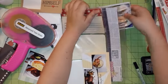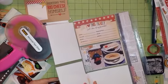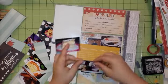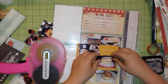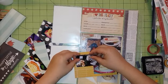Yeah, and of course I didn't leave enough room. Laughing at myself. So I'm going to go ahead and slip those in. And I've mentioned before in my other videos, I am not doing a lot of embellishing on these Project Life. It's really just to get all those extra photos in.